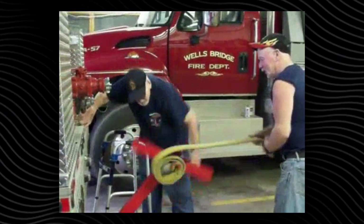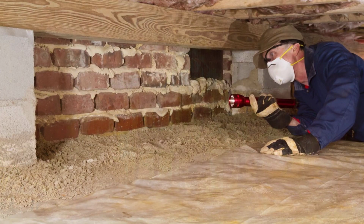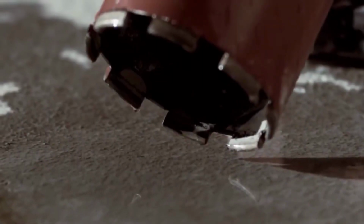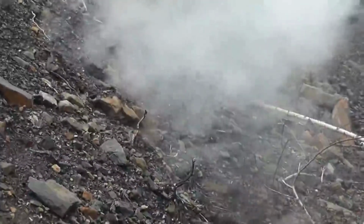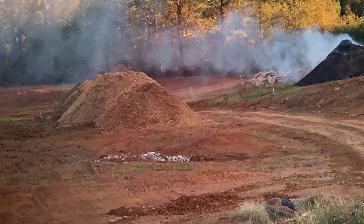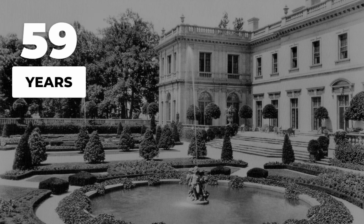Even after the last hoses ran dry, the air inside shimmered with heat. Weeks later, inspectors found foundation blocks still warm to the touch. One crewman swore his electric drill burned out the instant it touched the stone. Long after the ruins had cooled, threads of smoke curled from the soil, as if the ground itself refused to let go. Whitemarsh Hall stood for just 59 years.